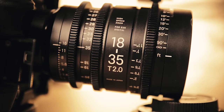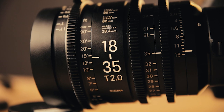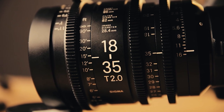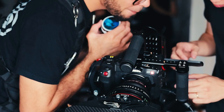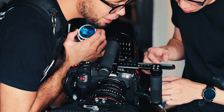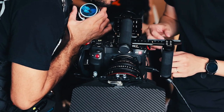Cinema lenses also have markings on both sides of the lens barrel that indicate the focus distance, the aperture settings, and also the focal length if it's a zoom lens. These markings are useful for cinematographers who work with assistants or operators who need to see the lens settings from different angles and also to get the exact settings each time that they change a camera setup.